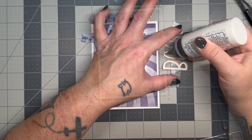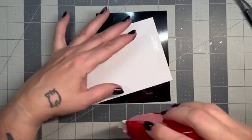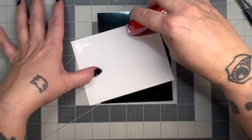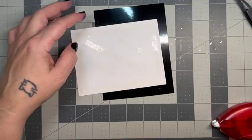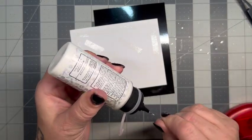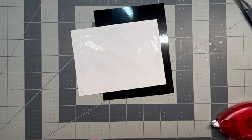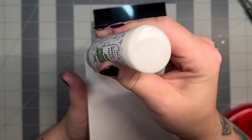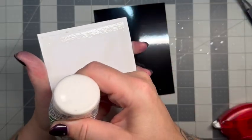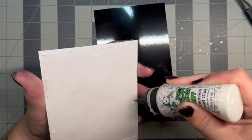So again, I've got the boo down, I've got the hay down, so it says hey boo, and then we're going to add some double-sided tape here. And of course, we're going to add some glue. Here I go again with the stupid little pin, whatever you call them, sewing pin, and try to unclog that a little bit. It's a little chunky, a little blobby, but it still does the job.